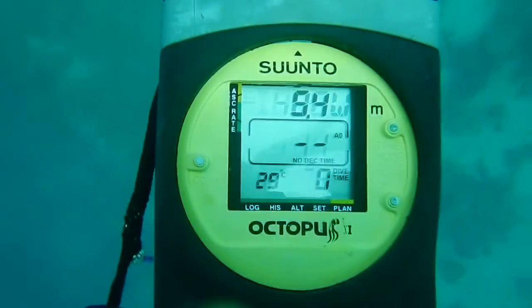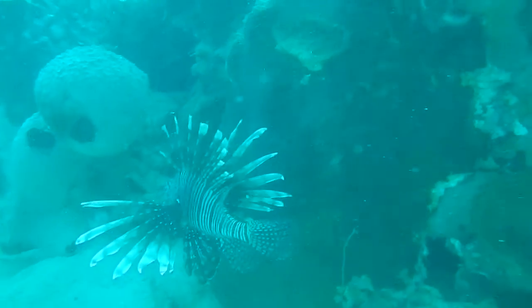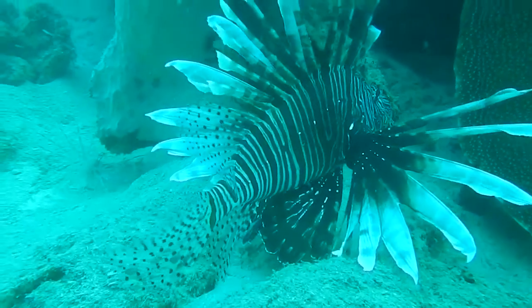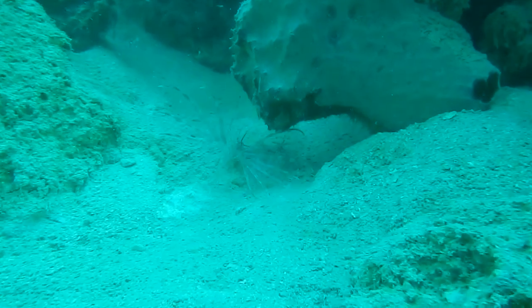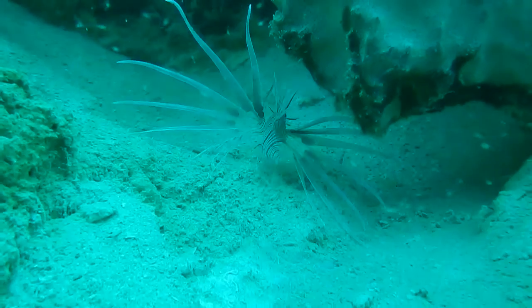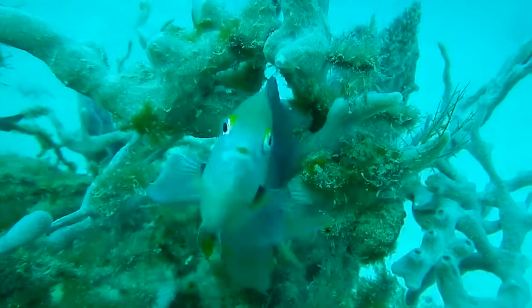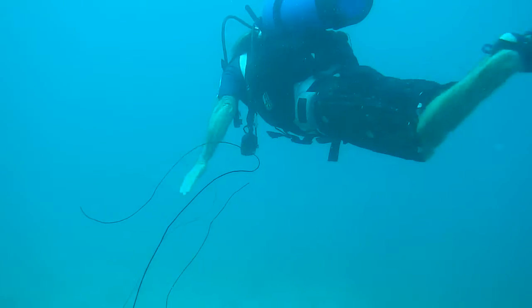This spot is right on the edge of the channel going into the marina. It's a nice easy dive with a maximum depth of around 20 meters and a nice 29 degree water temperature. We spotted a total of 6 lionfish during this dive and almost didn't notice this little guy. Shark! Oh, it's just my dive buddy.